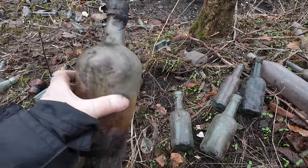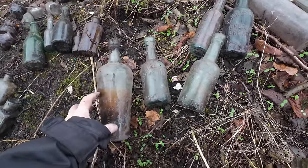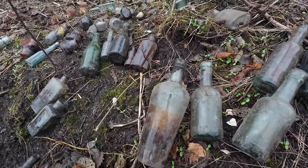London and Leith. Toddy. Oh, that's an unusual one. Way too big for me. I'm sure someone's saying, keep it. It's an amazing big bottle. It is an amazing bottle. It's got the embossing. Don't talk anymore.